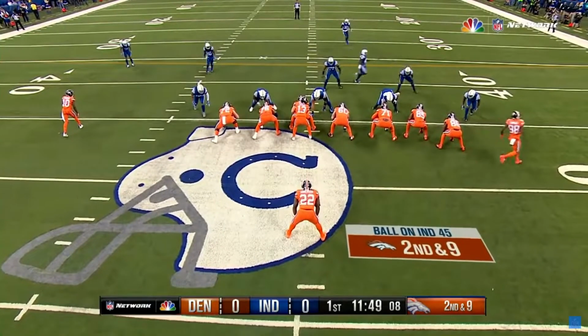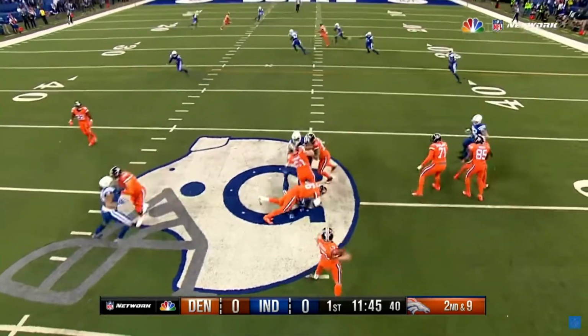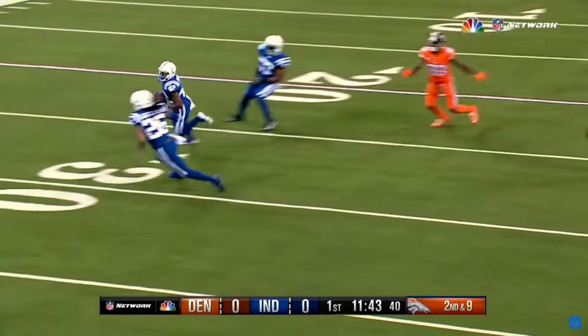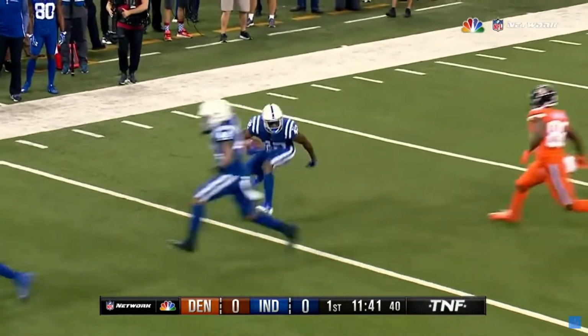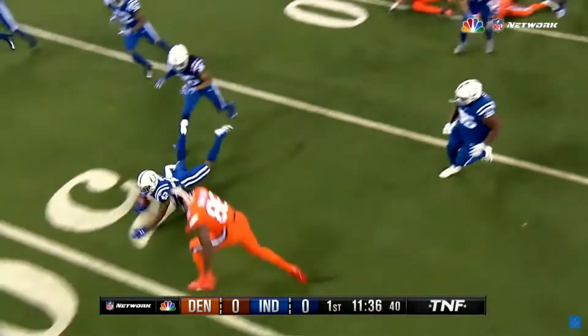With the Broncos moving the ball, the drive came to an abrupt end with quarterback Trevor Siemian throwing an interception. With the Skycam view, fans at home could see in real time how horrible the pass was as Siemian inexplicably threw the ball right into double coverage for an easy interception.